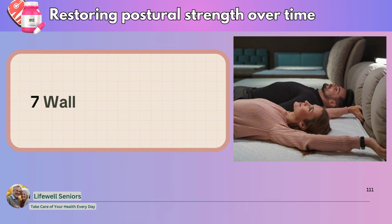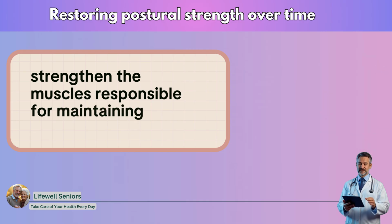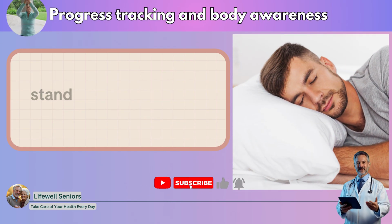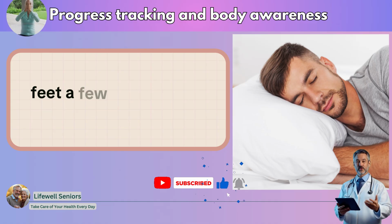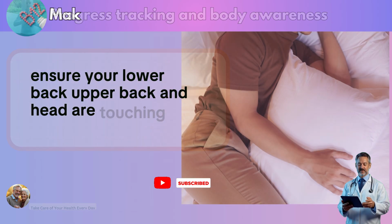7. Wall angels. Purpose: strengthen the muscles responsible for maintaining proper posture. How to perform. Starting position: stand with your back against a wall, feet a few inches away from it. Ensure your lower back, upper back, and head are touching the wall.